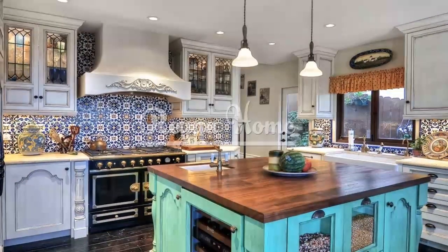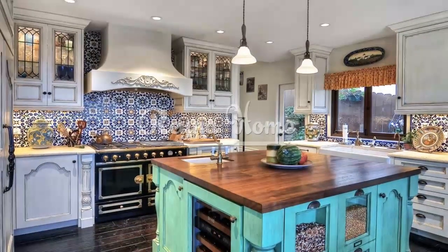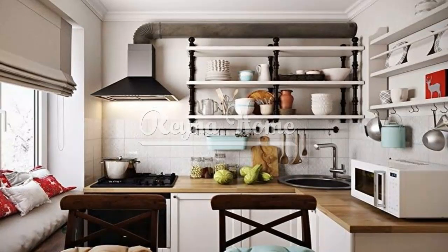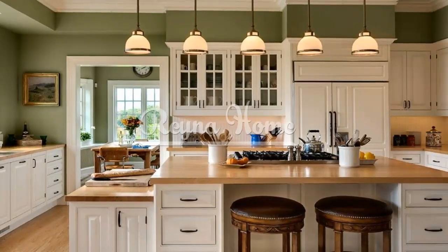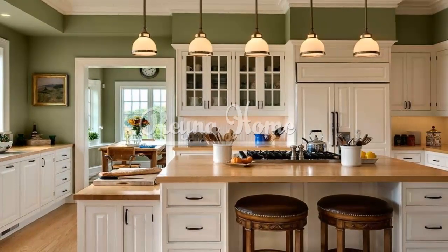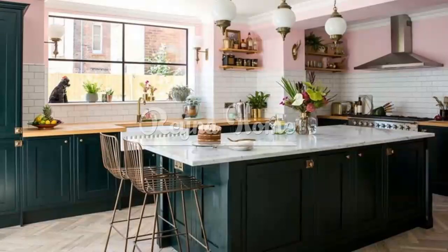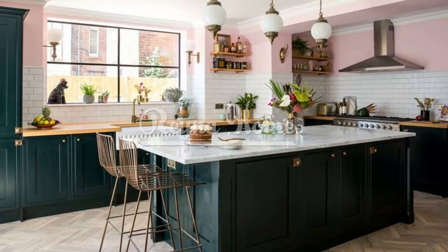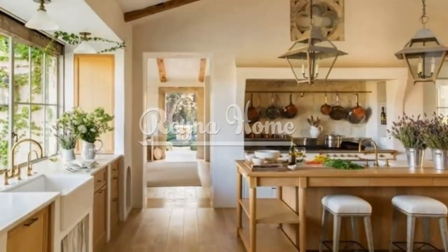Opt for a contrasting palette. Another way to create a small Bohemian kitchen decor is to opt for a contrasting palette that stands out from the rest of the room. This can be a combination of bright and dark colors, such as yellow and black, turquoise and brown, or pink and green. You can use these colors to paint your walls or to add some accessories such as pillows, curtains, rugs, or art.